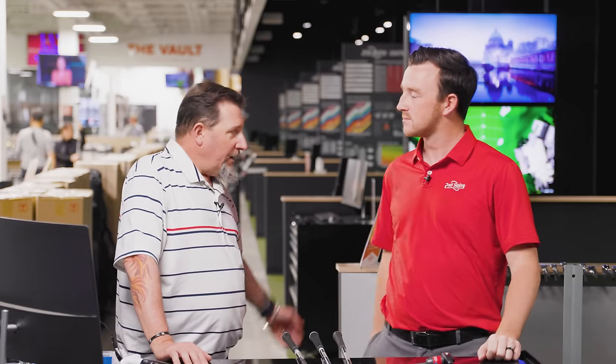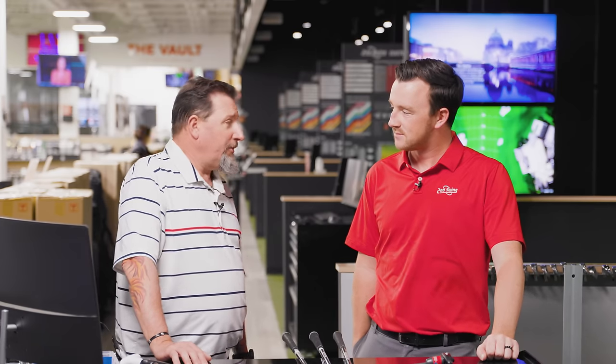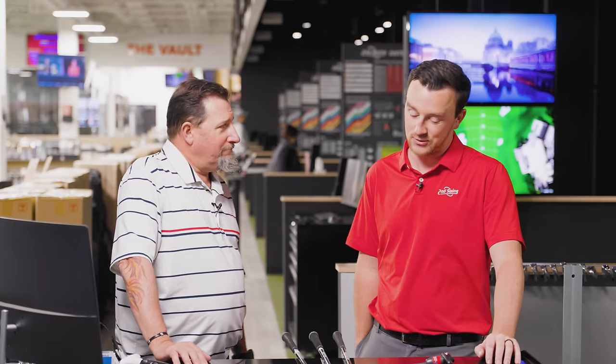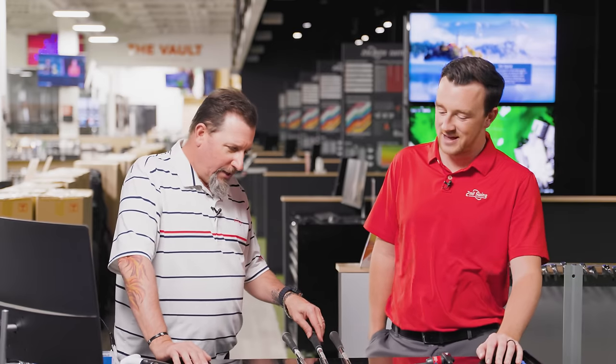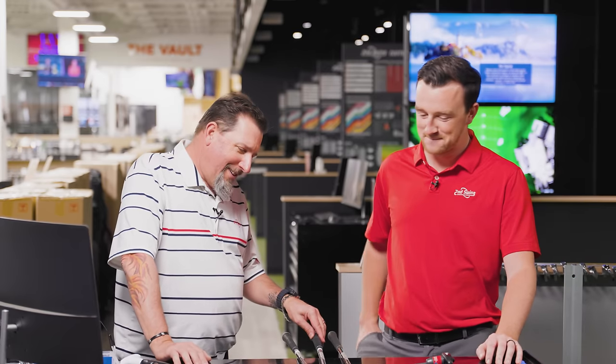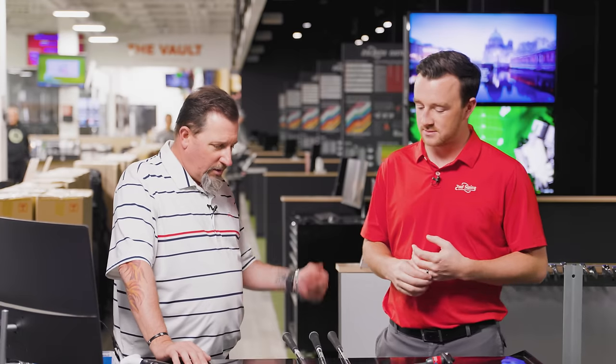I could have gone heavier. I probably could have gone lighter. I don't play steel. It is what it is. The shaft I use isn't in the matrix. I'm weird, what can I say? But 120 is a reasonably low launching, reasonably low spinning shaft. It works with these heads pretty well.